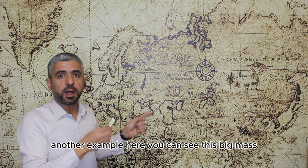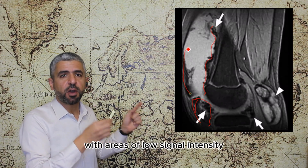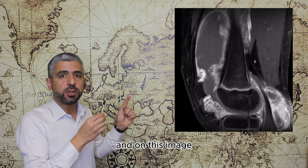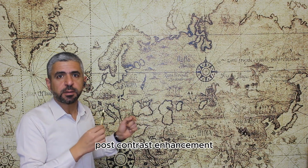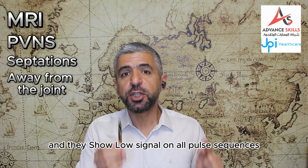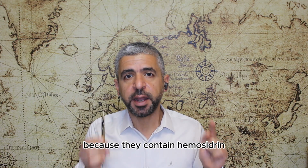Another example here, you can see this big mass that appears hyperintense with areas of low signal intensity, which corresponds to the hemosiderin within the mass. And on this image, you can see that this mass will show intense post-contrast enhancement. The mass of PVNS will show septations, and they tend to extend away from the joint, and they show low signal on all pulse sequences because they contain hemosiderin.